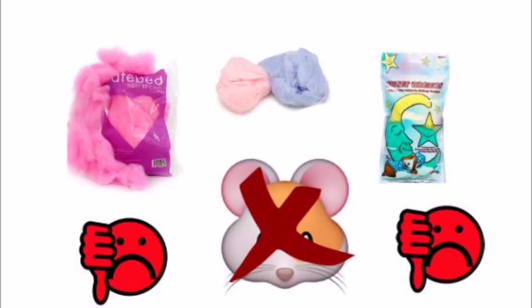Next I'm going to be talking about nesting materials. Please don't buy the cotton or fluff bedding. This is so bad. There's so many things wrong with it. It can get entangled in their teeth or around their limbs. If they eat it or swallow it, they cannot digest it. There's just so many more things as well. It's just so harmful for your hamster, so please don't buy this stuff.